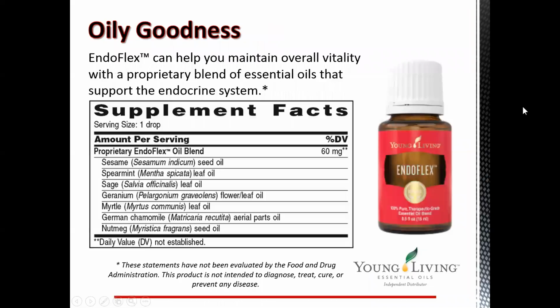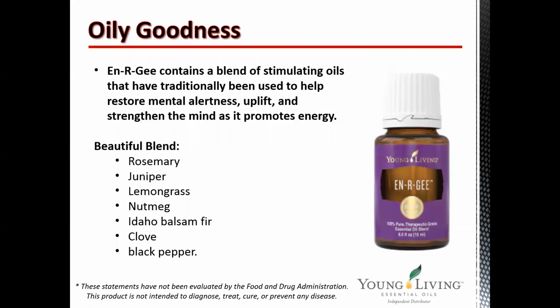Awesome. And then we have our EndoFlex, which is a proprietary blend of oils that also support the endocrine system, and it has nutmeg, German chamomile, myrtle, geranium, sage, spearmint, and sesame seed oil. Again, I like to put this on the thyroid, over the adrenals, which are just atop the kidneys. It's a great oil. Love that EndoFlex. Oh yeah.